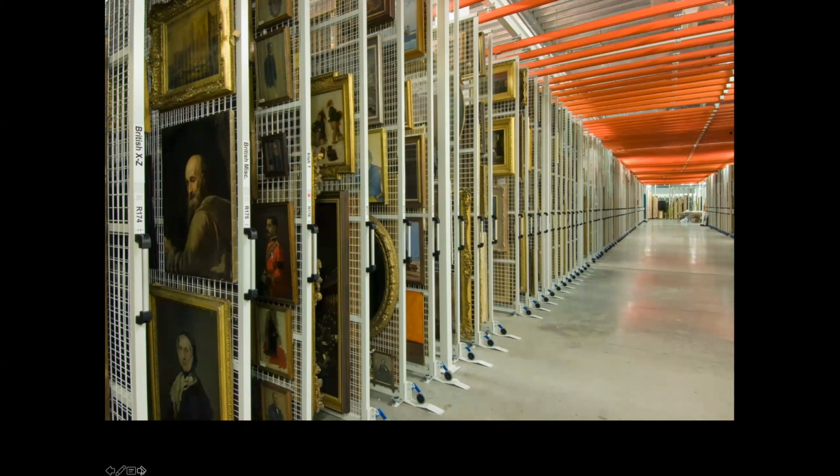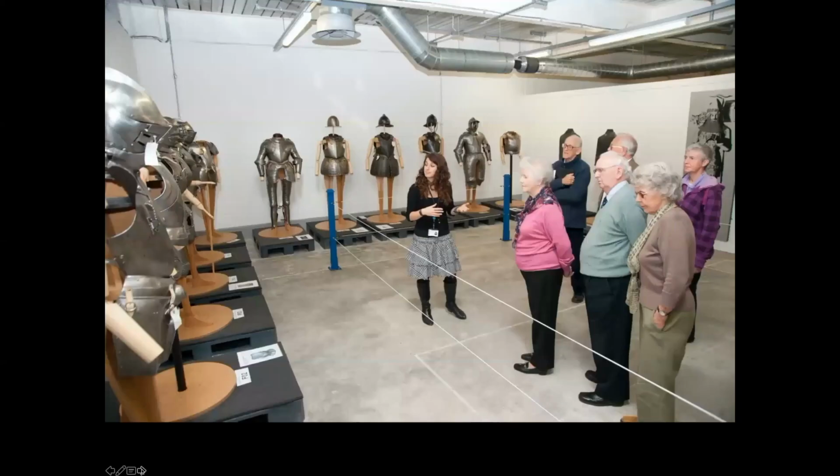These pods are designed not only to store the various collections safely, but also accessibly, allowing us during normal circumstances to host a range of public tours and viewing sessions, as well as to facilitate research appointments to see specific objects. Here's a group enjoying a tour of the Arms and Armour collection.